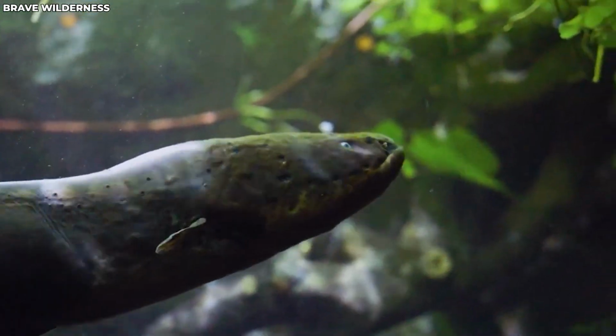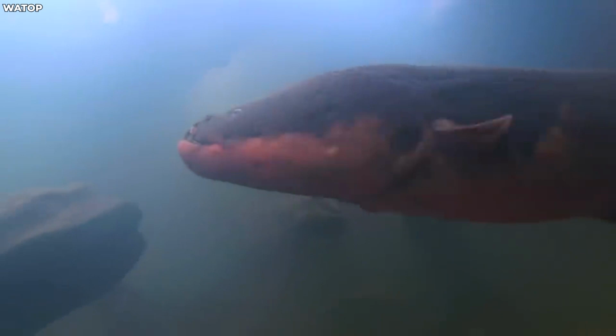With their electric abilities, defensive shocks, impressive leaping skills, and air-breathing talent, they have all the tricks they need to thrive in their aquatic habitat.